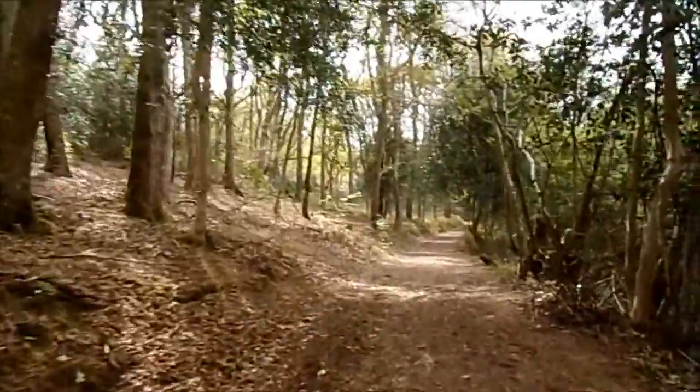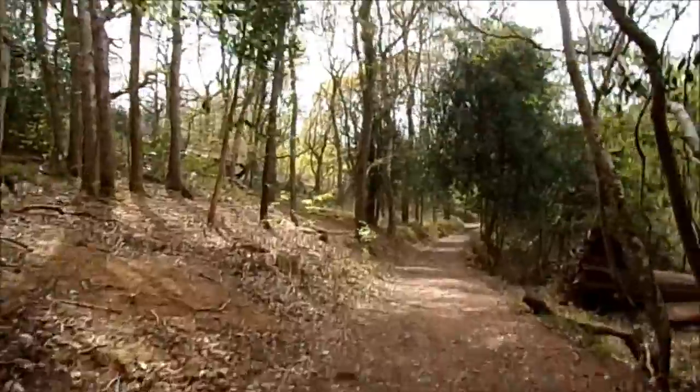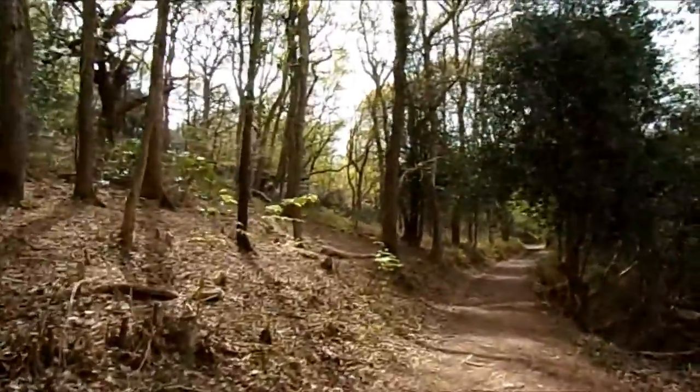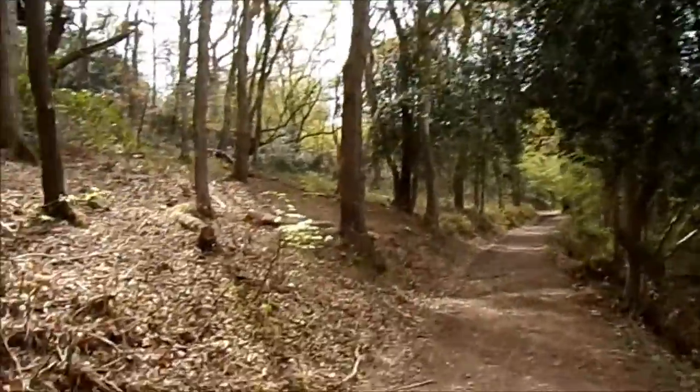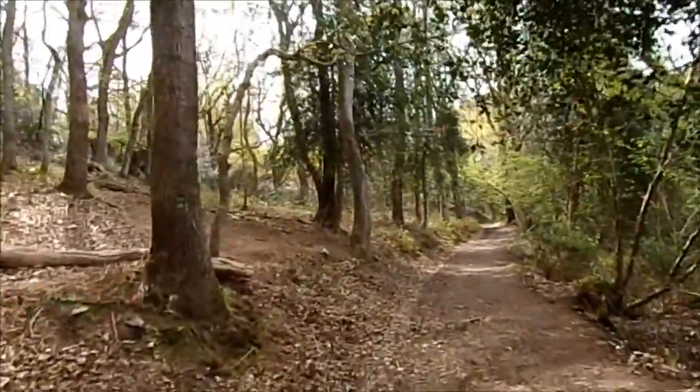Yeah, it looks like the same people coming this way. I reckon they stopped for tea at the other place, and they're going back to their car at the top. It's funny it can happen, isn't it? Right, turning off.